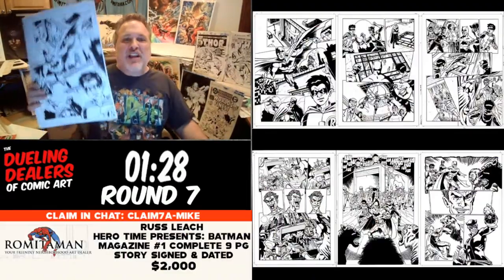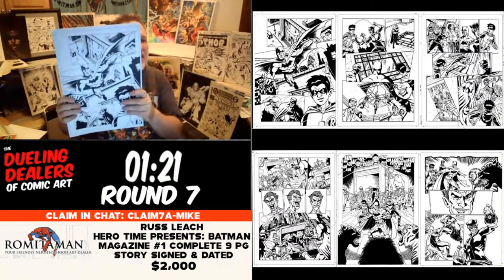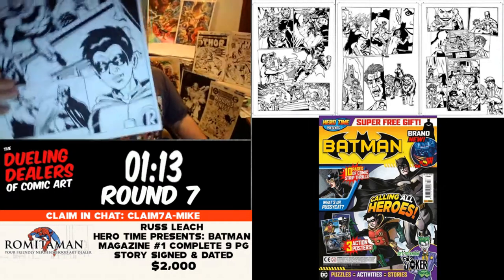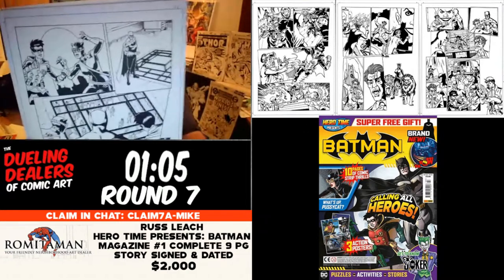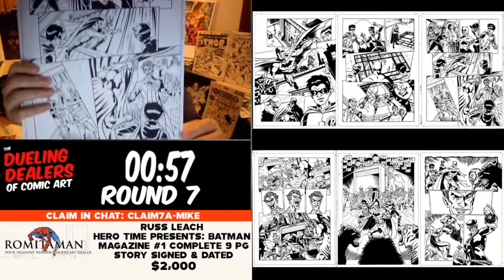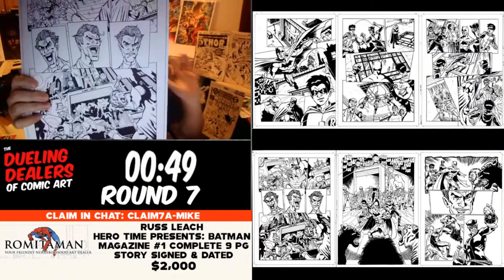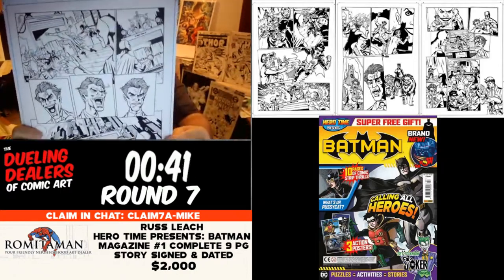Mike, round 7, and it looks like you've got a couple pieces here. Well, this is a 9-page story. I met the artist, Russ Leach. This is Russ Leach, Batman Magazine number 1. Now, this is done for DC Panini, but it's published in the UK, Germany, France, and Italy. A complete 9-page story with Batman and Catwoman and Robin all battling the Joker. It's pencil and ink, and every page he signed on the back too. He told me, which I thought was interesting, that his stories are the first time Batman ever had UK original non-team-up stories.